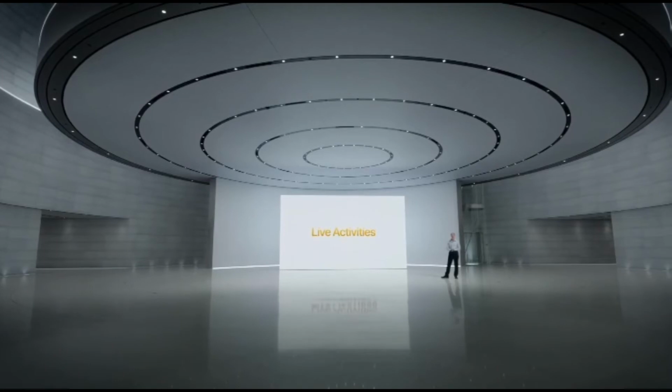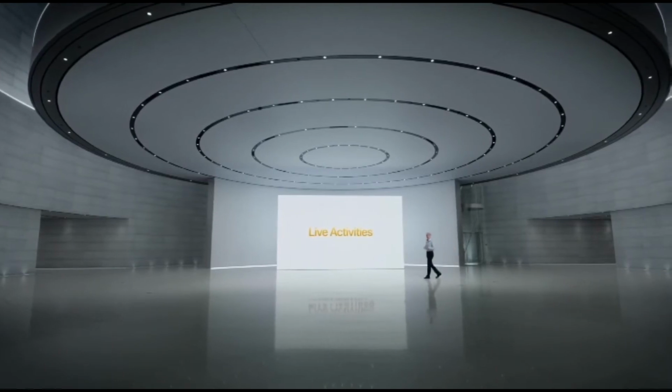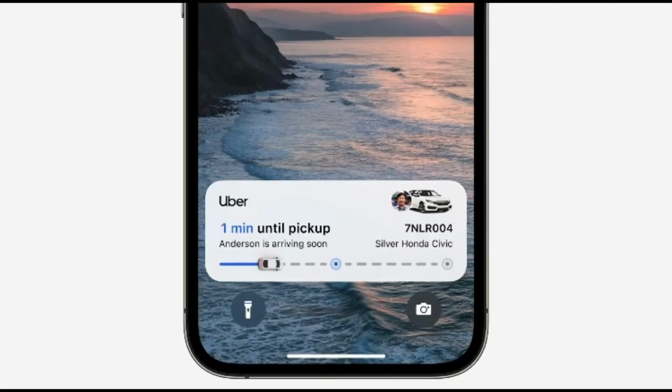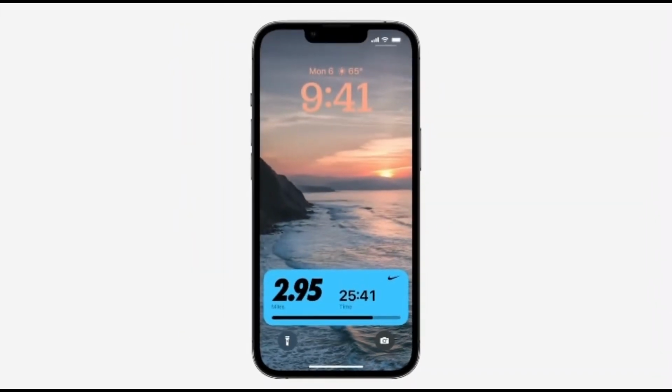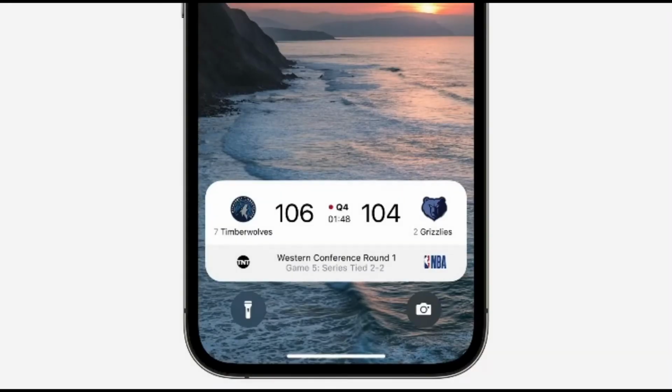And still on notifications, there is now a new feature called Live Activities, which will show you live updates in the notifications. For example, if you're waiting for an Uber ride, it will show you the live notification right there on the lock screen. If you are following a game, it can show you the live updates, which is just so cool. And this will be activated with all the apps that support it.